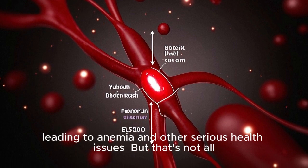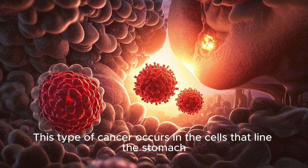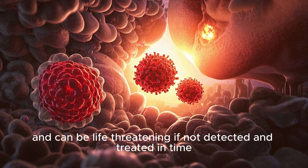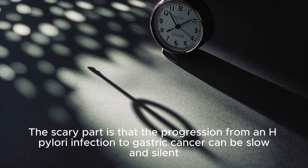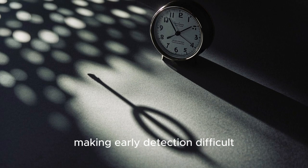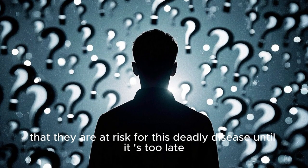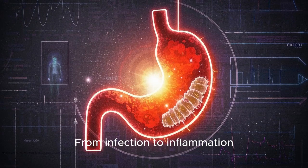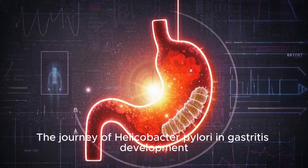But that's not all. H. pylori infection has also been linked to gastric cancer. This type of cancer occurs in the cells that line the stomach and can be life-threatening if not detected and treated in time. The scary part is that the progression from an H. pylori infection to gastric cancer can be slow and silent, making early detection difficult. This means that many individuals may not be aware that they are at risk for this deadly disease until it's too late. From infection to inflammation, the journey of Helicobacter pylori and gastritis development.